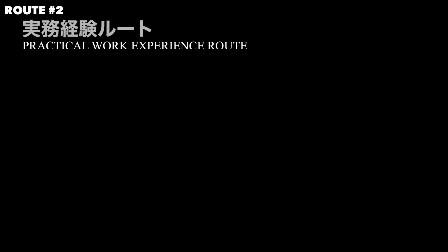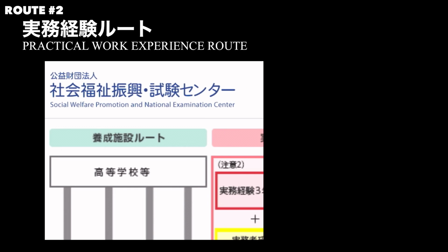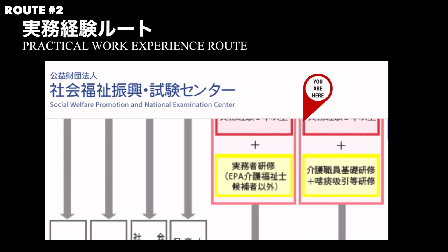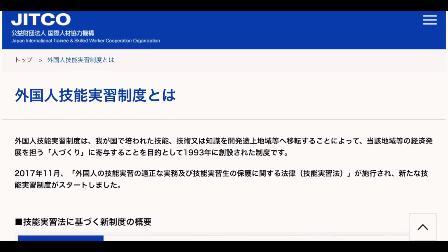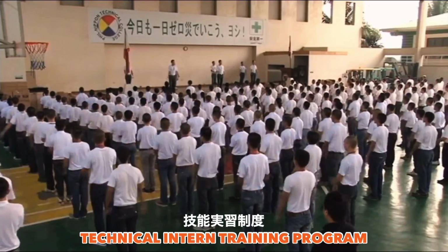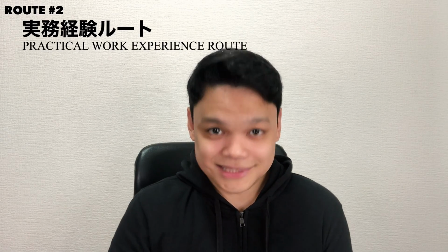The second route is the Jitsumu Keiken route, or the Practical Work Experience route. This route is for those who are going to come here to Japan under the Gino Jishu Seido, or the Technical Intern Training Program, TITP.